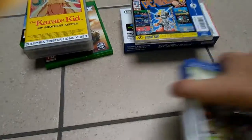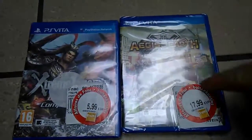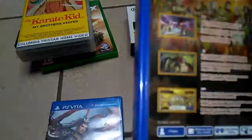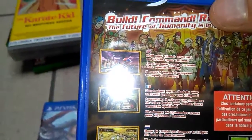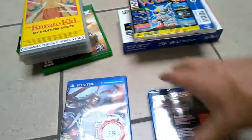Then during the week, I went to Fnac, bought my first 2 Vita games. I'm a bit disappointed that I bought this one. I just picked it up not knowing what it was, but it's just one of those tower defense games. Not really into those. This one I'll probably play if it works on my Vita TV, because I don't have a regular Vita yet.